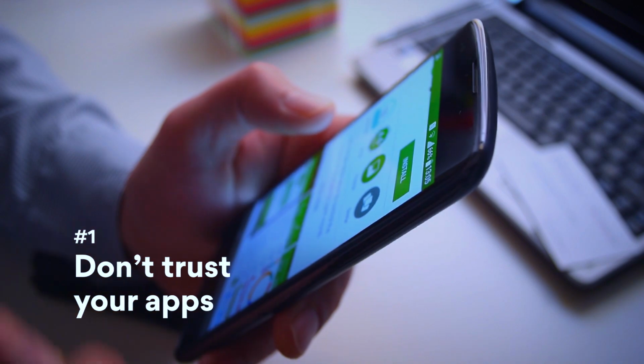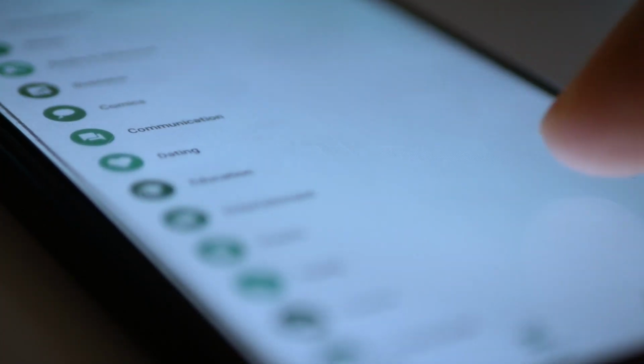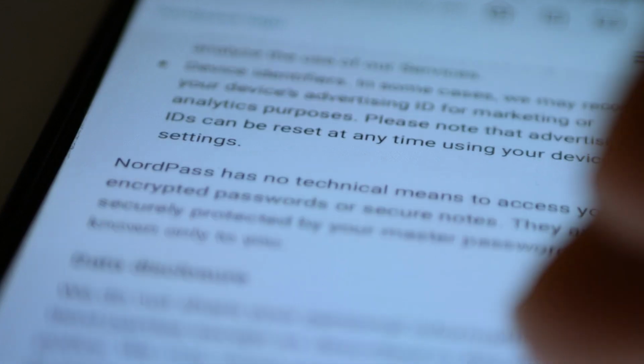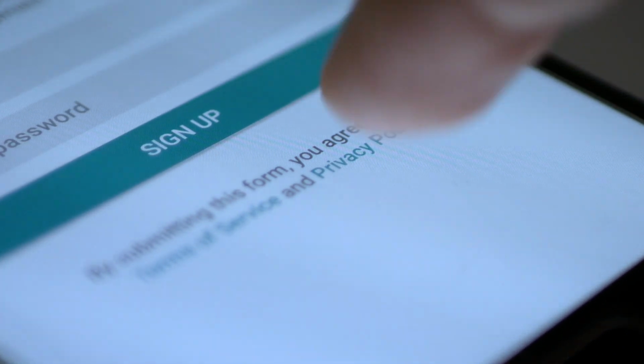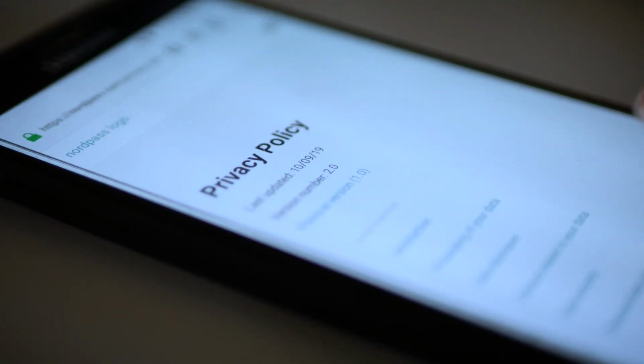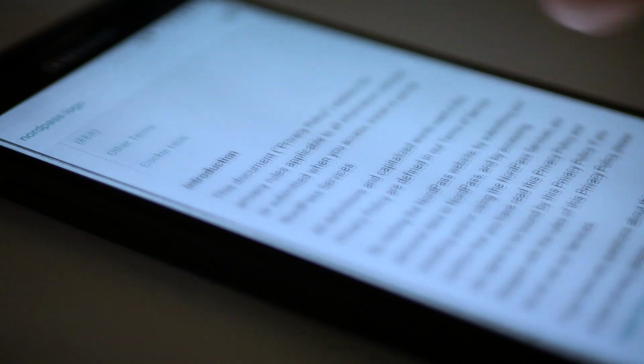Don't trust your apps. Be sure to research your apps properly to make sure they are safe. Always check whether they come from reliable developers and legitimate sources. Also, have a look at the privacy section of their terms and conditions to see how they handle your data.